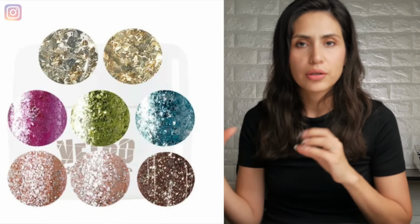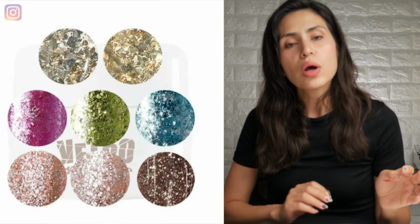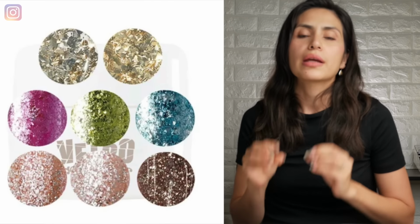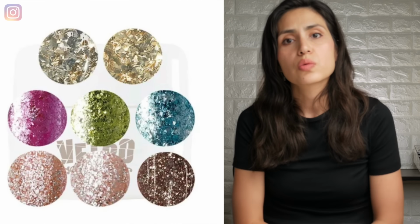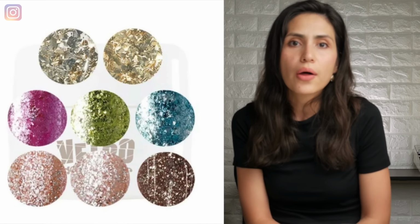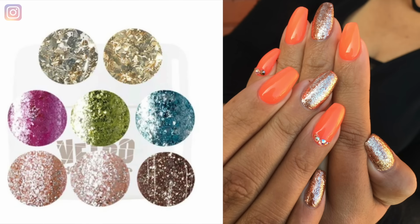Vetro was also, from what I can remember, the only brand to carry the very fine foil gels, also known as Leafgel. Those are number 271 through 275, 326, 327, and 977. These formulas were so unique because the foil material in it was so fine and laid smoothly on the nail without clumping or leaving jagged edges.